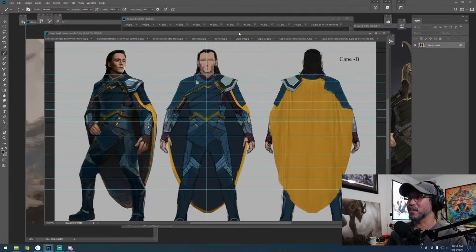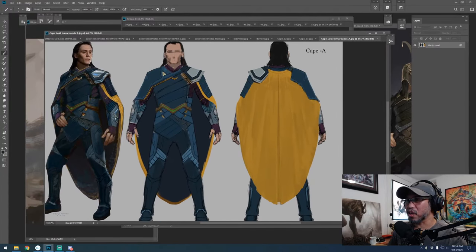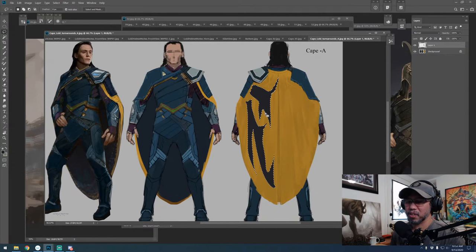I guess I did a lot of turnarounds here. Let me take these out. Cape B. And I would just start off with a simple shape like this. At least a nice base. And then I start, okay, just scribbling stuff, or using the lasso tool just to make a shape. Because sometimes when you use the lasso tool, it's able to make those sharp turns, unlike the brush where it's more circular.